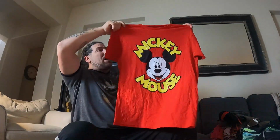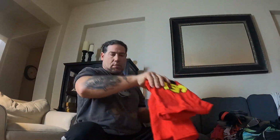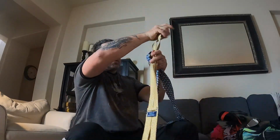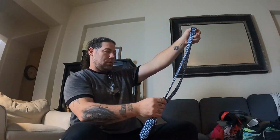We found this Mickey Mouse on the Disney tag. Let's see what else we got. Candy found a couple of ties. These are Vineyard Vines ties. So we got a couple of those. They look brand new.